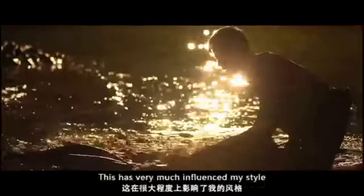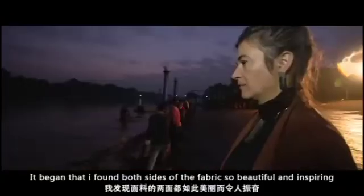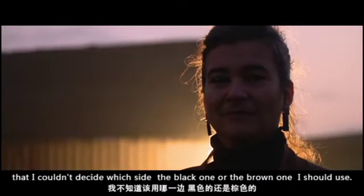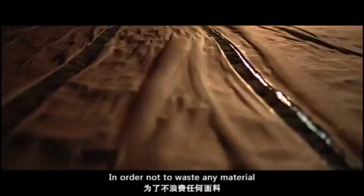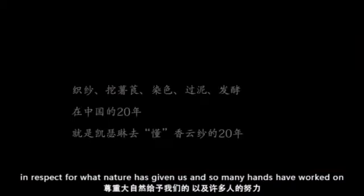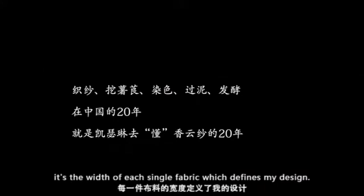This has very much influenced my style. It began when I found both sides of the fabric so beautiful and inspiring that I couldn't decide which side, the black one or the brown one, I should use. That's how I started to find different techniques to make the pieces reversible. In order not to waste any material, in respect for what nature has given us and so many hands have worked on, it's the width of each single fabric which defines my design. I call it minimal cutting.